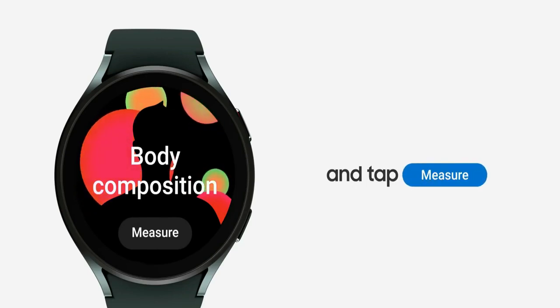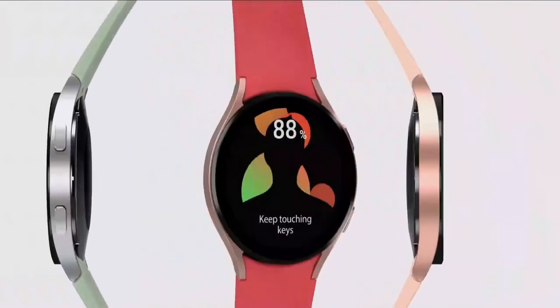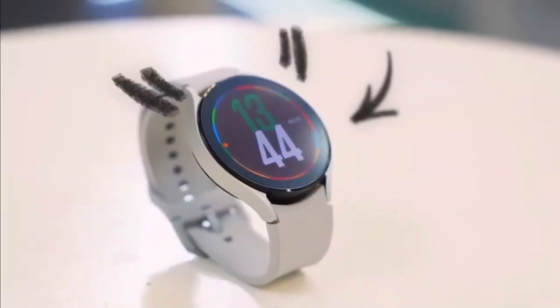It features fancy materials such as the stainless steel case, leather straps, and the physical rotating bezel. There are two sizes available, 40mm and 44mm, as well as a variety of colors available. It's also dust and water resistant, with an IP68 rating. It has an AMOLED display and is bright and vibrant even in direct sunlight.